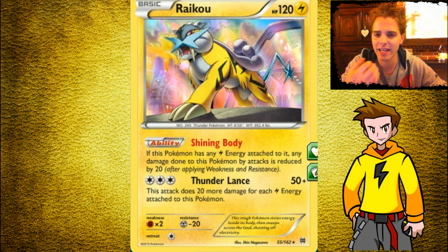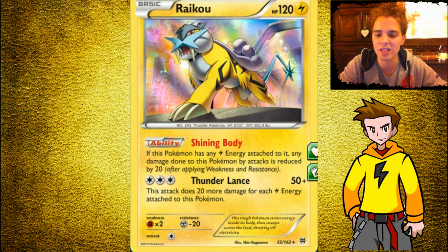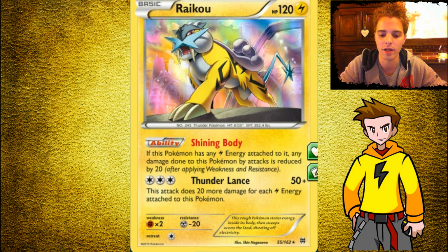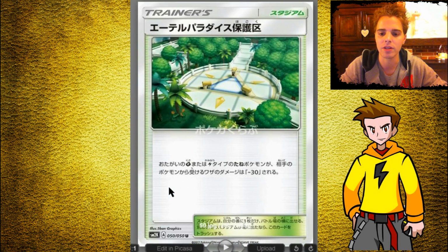So it actually has that built-in defense, and with the Eater's Paradise new stadium card, which I'm gonna show on the screen right now. Just let me get it out. Here we have it.